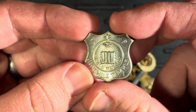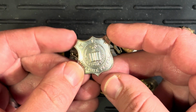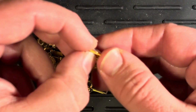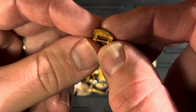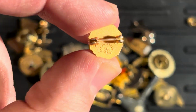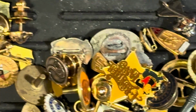TLP Juvenile Temple. I have to look that one up. I don't know what that is. American Legion. Maybe gold fill? No, I don't think so. Nope. That one's just plate.